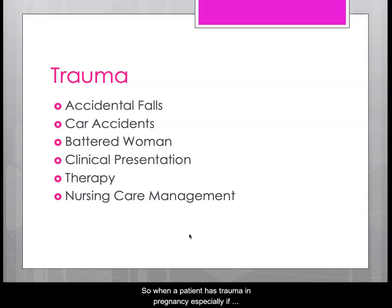So when a patient has trauma in pregnancy, especially if they're later in the second trimester or in the third trimester, there's more of a risk to the fetus. A woman who's first trimester and has trauma, typically the fetus at that point is so well cushioned, it's going to be okay. It's when pregnancy is more advanced, we're worried. So things we would do.